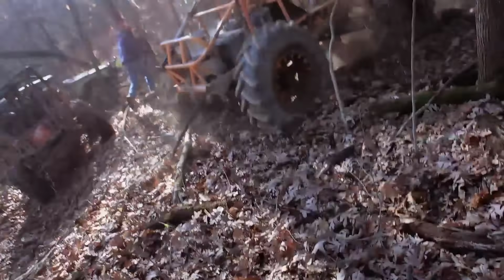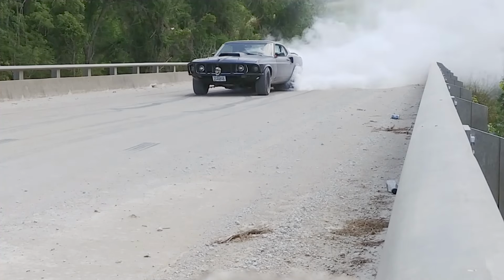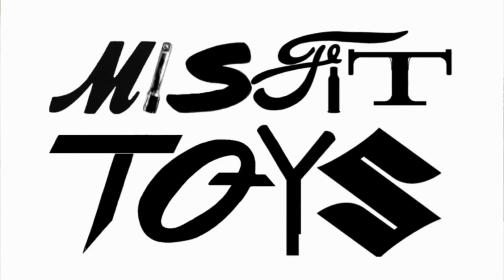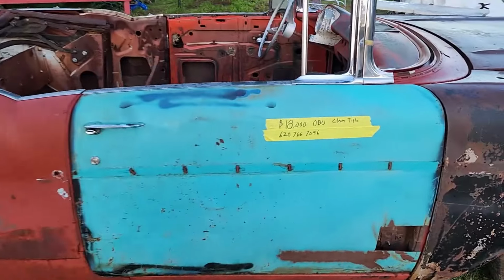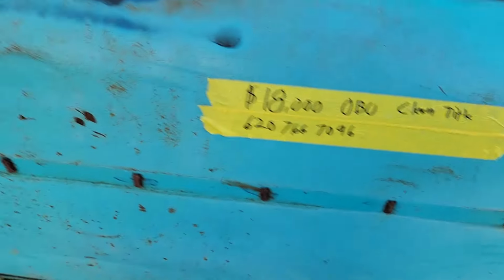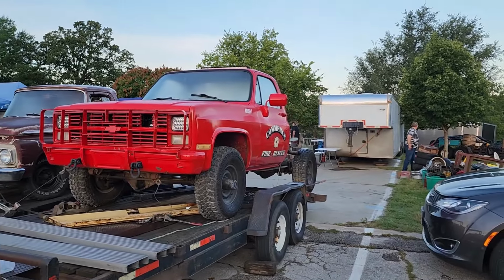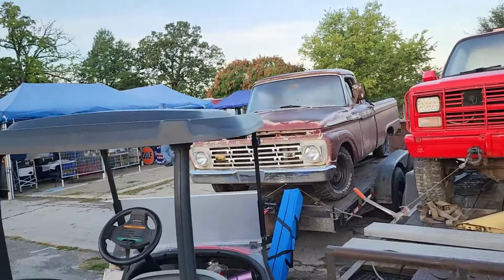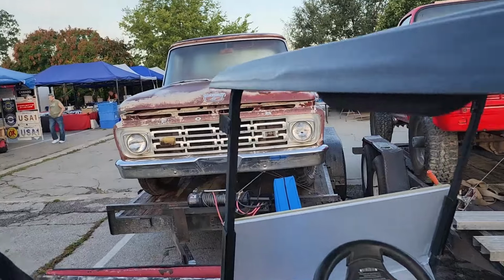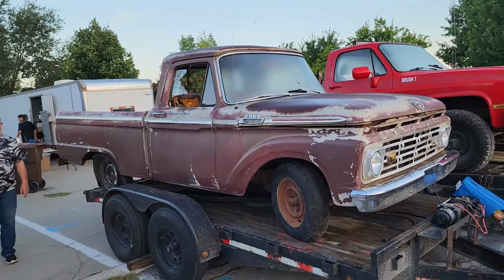My goodness! Yeah! Yeah! Holy sh! I might by the end of the day. It's pretty solid. Oop. Short bed even.